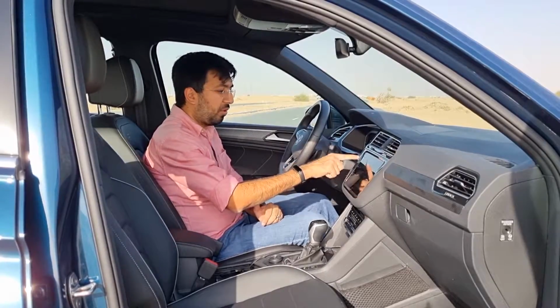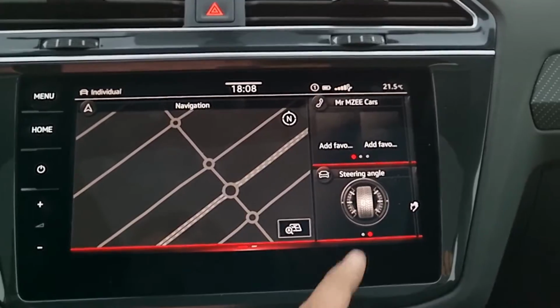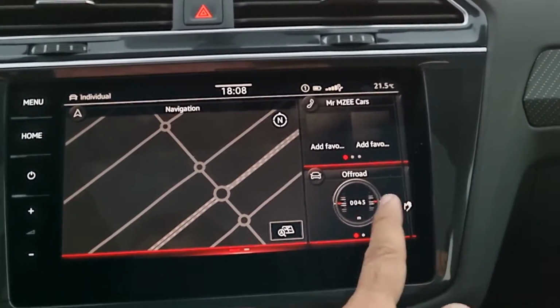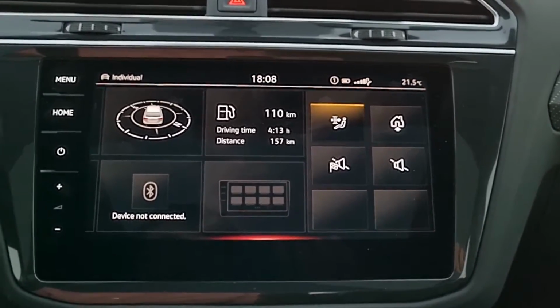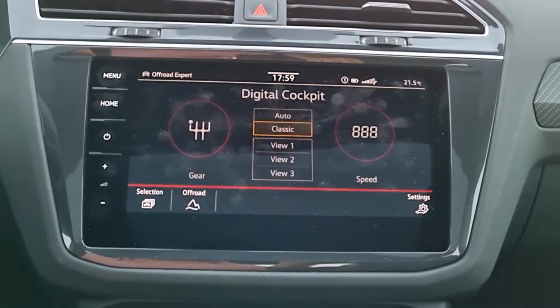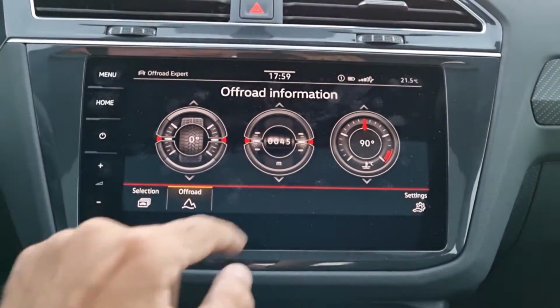And then when you go to the home button, this is like a shortcut button where you can just customize the menu options on your screen. Those are the quick options that you use often, so you can put them all out here. There's also the off-road gauges, yeah, you can see those also. You can go from the vehicle settings and you can see the off-road gauges as well.